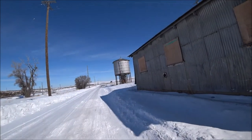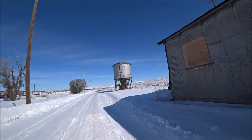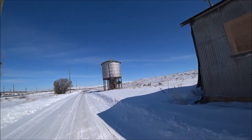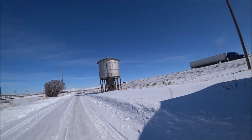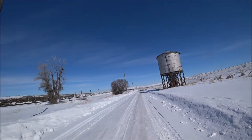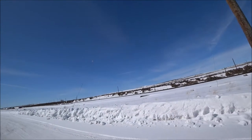Let's look at this, what I believe is a water tower. I don't know how old this is. I would say it's pretty old. This could have been in use, I would say, back when the Big Boy used to run down this track and go down Echo Canyon.